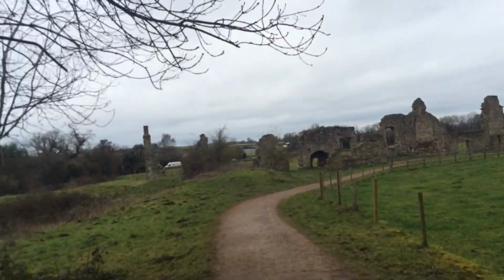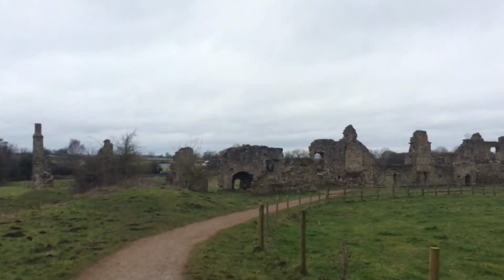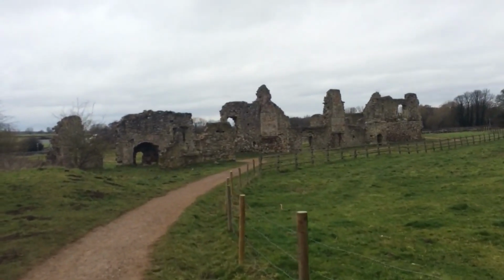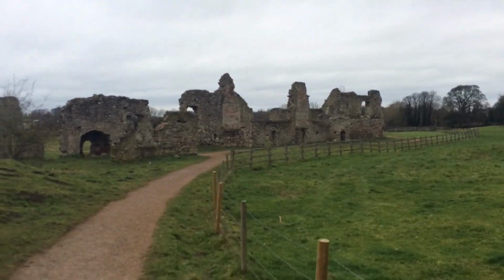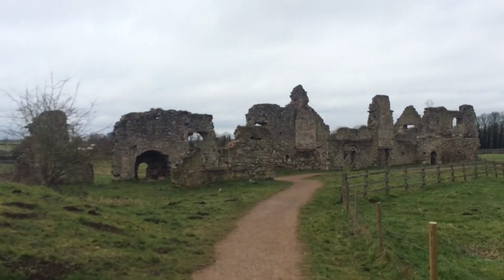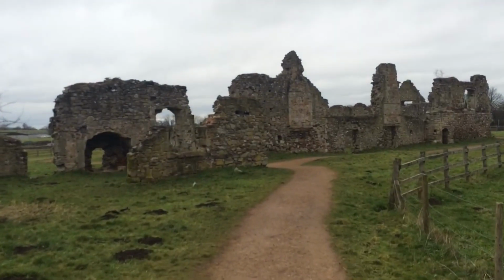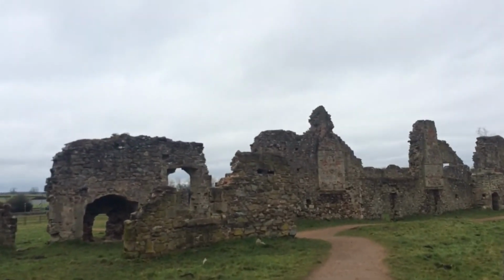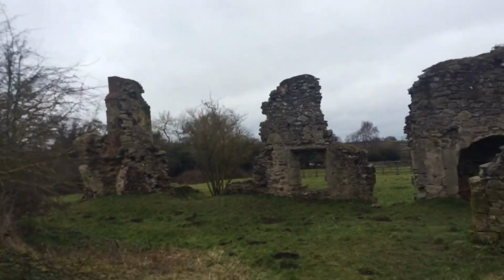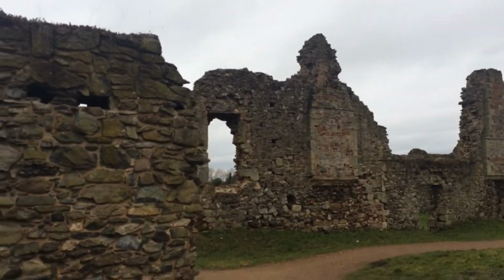Grace Dieu Priory. Next to an A road. Get in. Oh man, I love the sound of traffic when I'm out doing the thing. I just love it so much. Anyway, look at these. If you can put up with the camera shake, I am in the process of getting new equipment. Please forgive, I am a poor man. But look at this. Absolutely stunning.